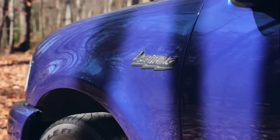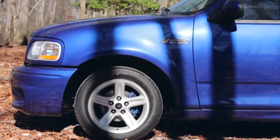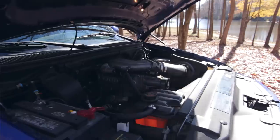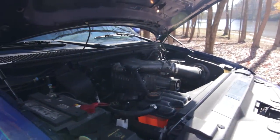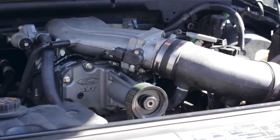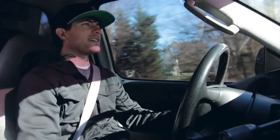I'm sure that's just some stupid name they gave some little upgrade spec F-150, but no, it's a completely different animal. And along with that, it also has a 9.5-inch rear end on the car with 373s, and also a 5.4-liter supercharged V8 with an Eaton supercharger on it. So, it definitely meant some business.